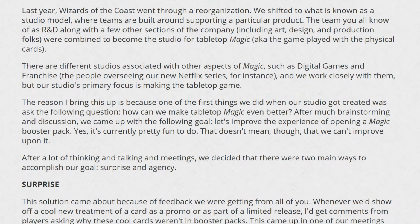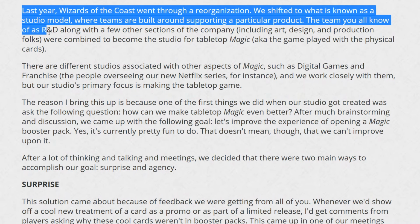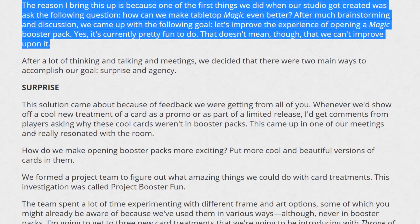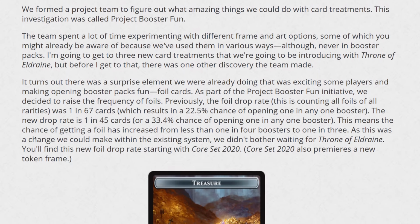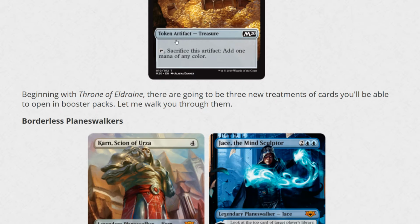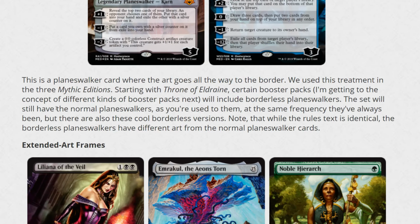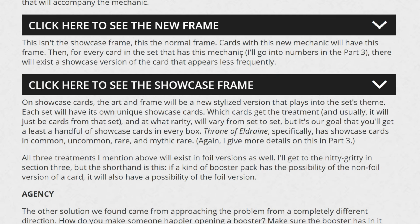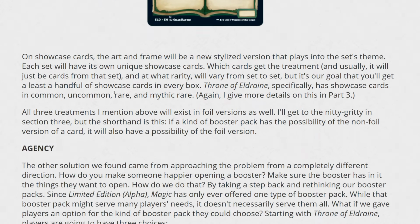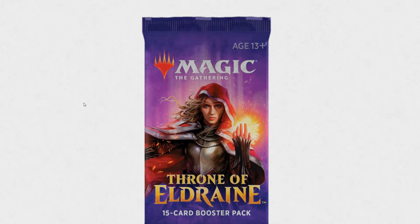They talk about how R&D has switched from being just one R&D working on a bunch of products to individual teams that take on projects. And so they talk about how they wanted to manage surprise. They talk about how in M20, they increased the chances of foils and changed the treasure or the artifact borders. And then they talk about borderless planeswalkers. But what we really want to see is this is the new frame. And here's the showcase frame as we saw. So here's the important part.